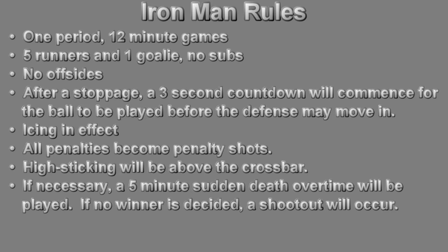And we usually have the high-sticking rule for the shoulder during our league games, but for this tournament, it will be the crossbar. Now, if there is an overtime period, it will be 5 minutes. If no winner is determined, we will go to the shootout. So, those are pretty much the rules for the tournaments.